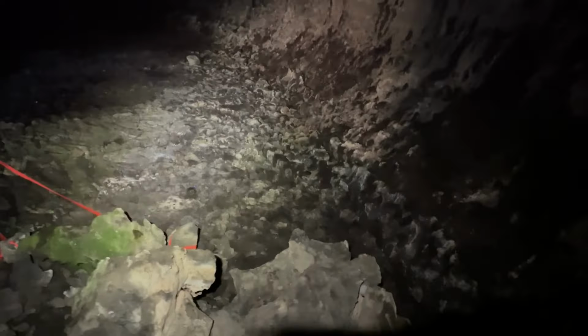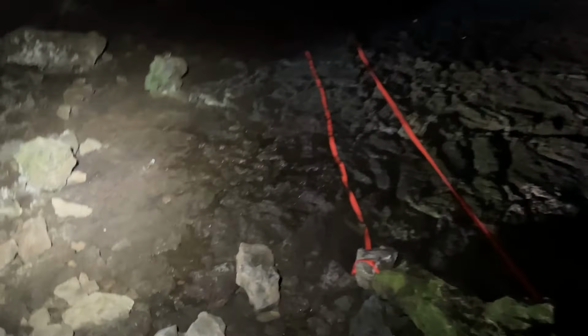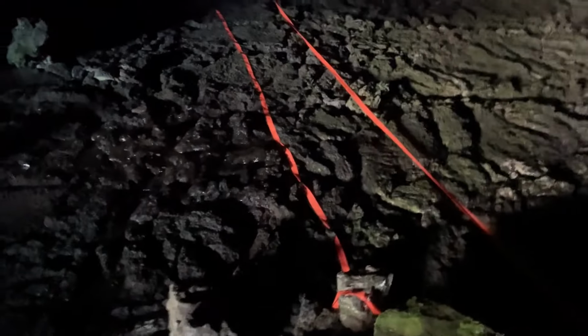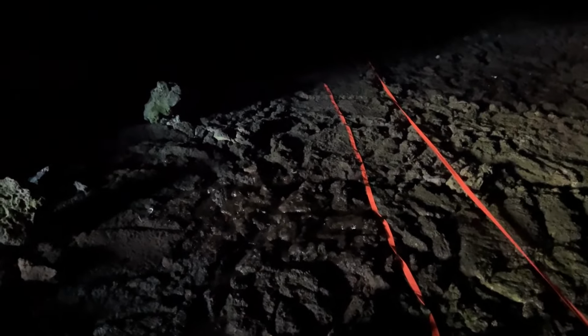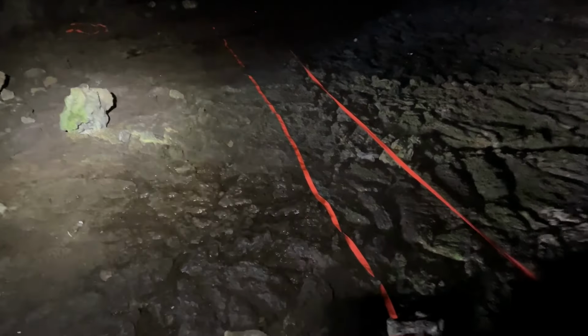Keep it now, I got the headlamp on, so I hope you can see something. This one's called, what's the name of this? Four Corners Cave.